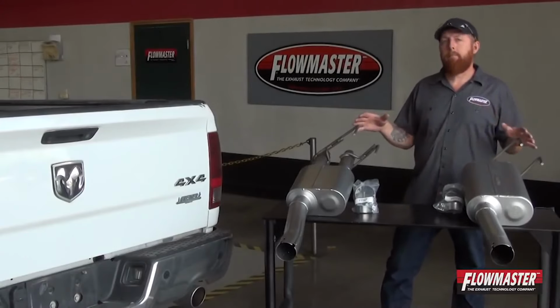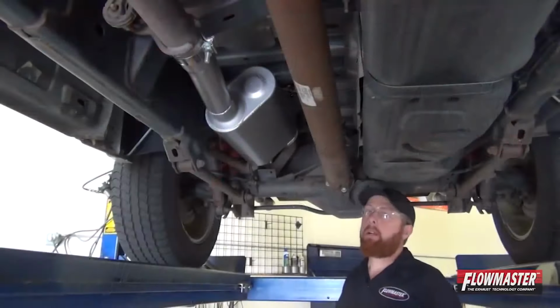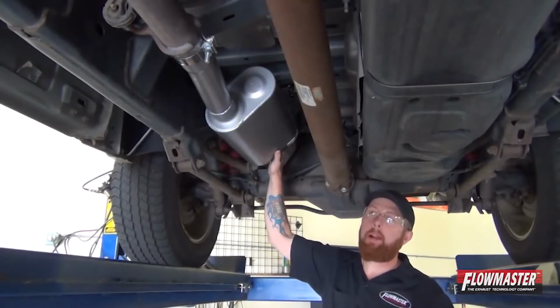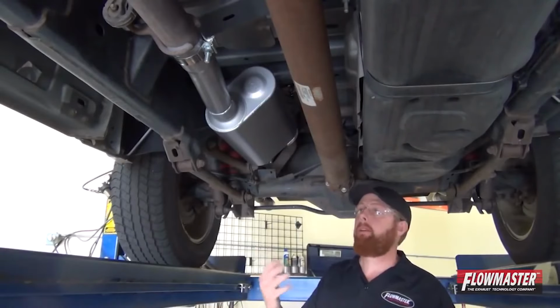We're going to take each system, we'll install them, we'll give you an overview on each, and then we'll take them out and we'll do some sound clips. Okay, so we went ahead and we removed the factory muffler and we installed the Flowmaster direct fit system. The nice thing about this swap is it's very easy, just using simple hand tools to get the factory muffler out.